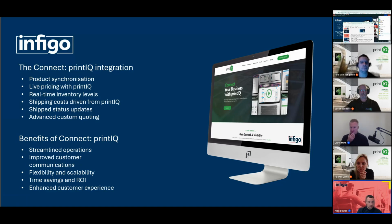We've both got hugely talented development teams, and that helps us to be what we consider best in class and at the forefront of the industry. The print industry is shifting rapidly because of the advancements in technology and also consumer behavior, and we believe that it's essential to offer solutions that provide that flexibility and scalability. And so through automated workflows, through reducing manual interventions, and the customer service that the two businesses deliver, we believe that printIQ and Infigo ensure that we have the capabilities to allow our customers to achieve more.